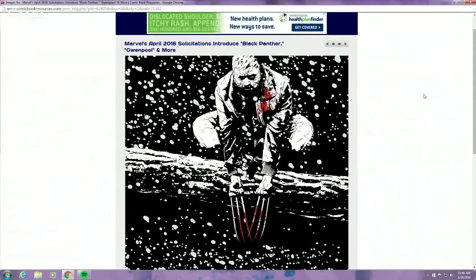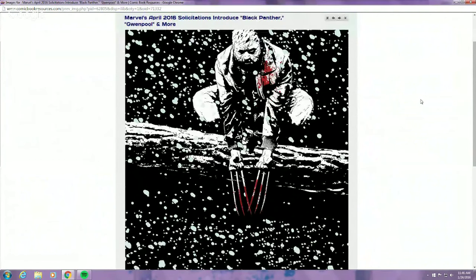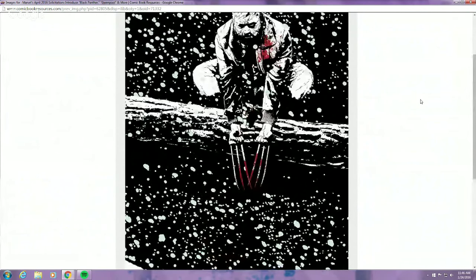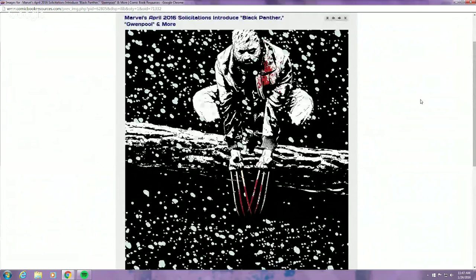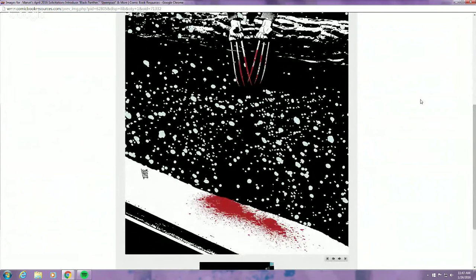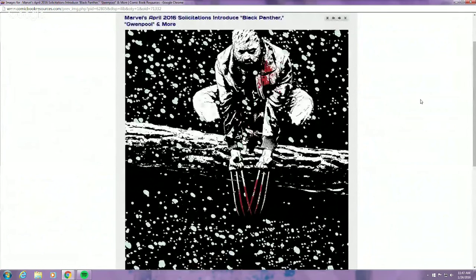I love the black and white snow. It looks like it's falling down. Him sitting on a log. Clearly he's butchered somebody, a little bit of blood on the claws, the splatter of the kill below. This is a striking cover because of the black and white with just a little bit of red in it. I think this one works really well.